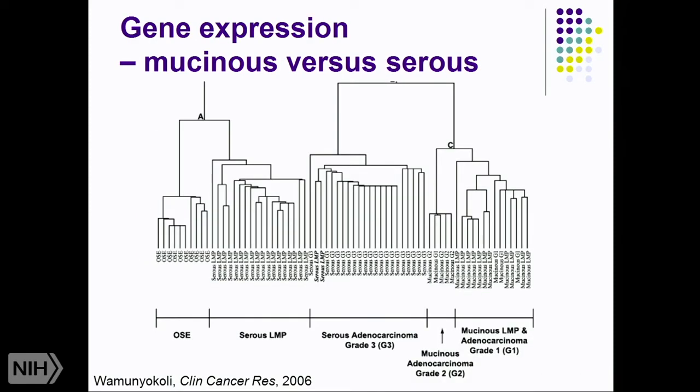Gene expression analysis, again, this is an observational experiment and not a functional experiment. So they were looking at clear cell cancers, serous cancers compared to mucinous cancers. And actually in the gene expression profiling, mucinous cancers clustered together. So they have a different gene expression pattern than the serous cancers, either low malignant potential or high grade.